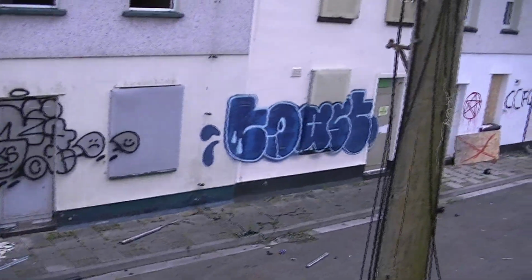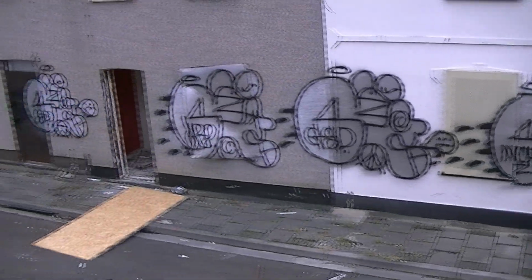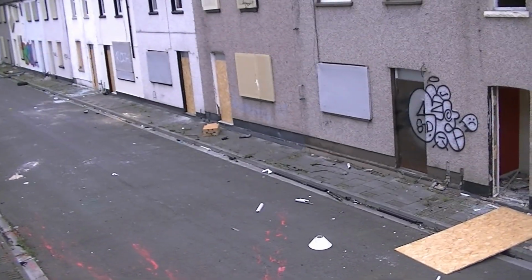One of the houses, view from out the window. I'll take you down into the street. It's two streets' worth of houses, and they're just all derelict, you know. But it's weird, there's carpets left, and obviously the paperwork and general bits and pieces you get in derelict houses.